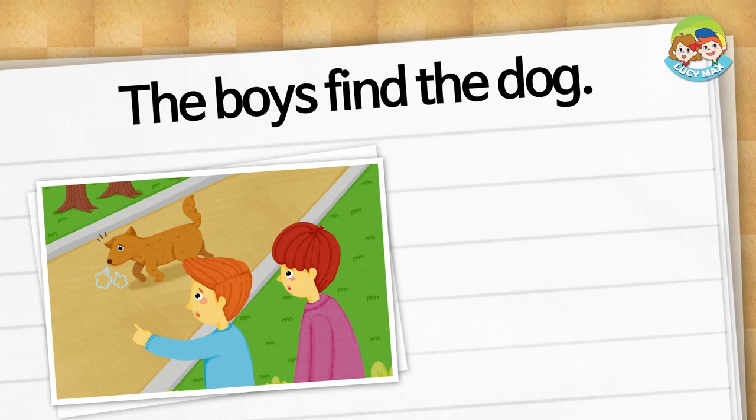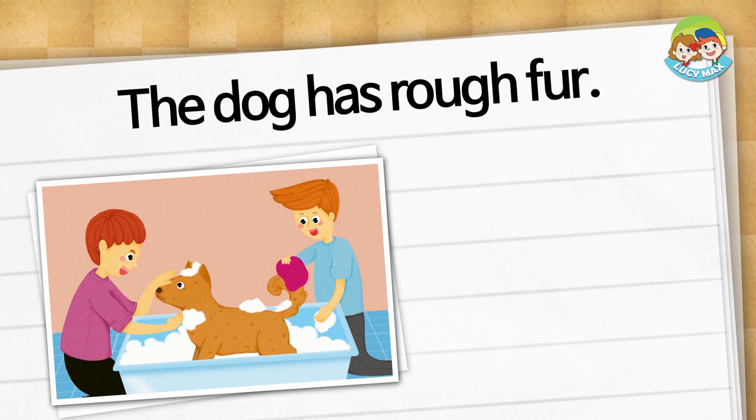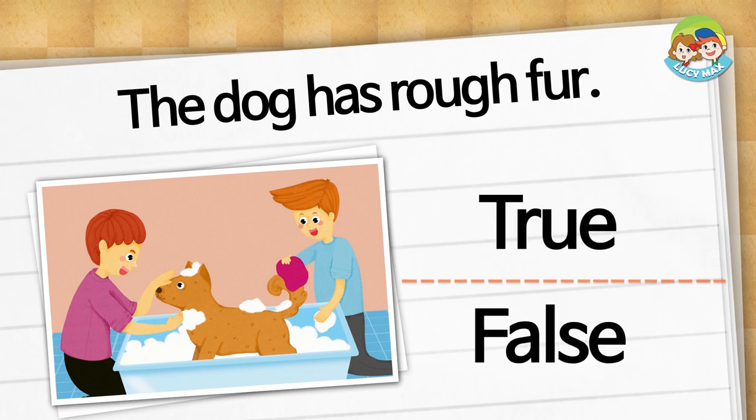Choose true or false. The boys find the dog. Is it true or false? It is true. The dog has rough fur. Is it true or false? It is false. The dog has smooth fur.